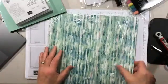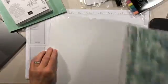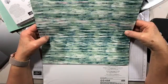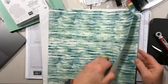And then there is the Tranquil Textures DSP. Now, this one is very beautiful. Very beautiful, people. Very beautiful indeed. And this works with Balmy Blue, Crumb Cake, Fresh Fig, Mint Macaron, Knight of Navy, Soft Seafoam, Tranquil Tide, and Whisper White. So let's see what we got.